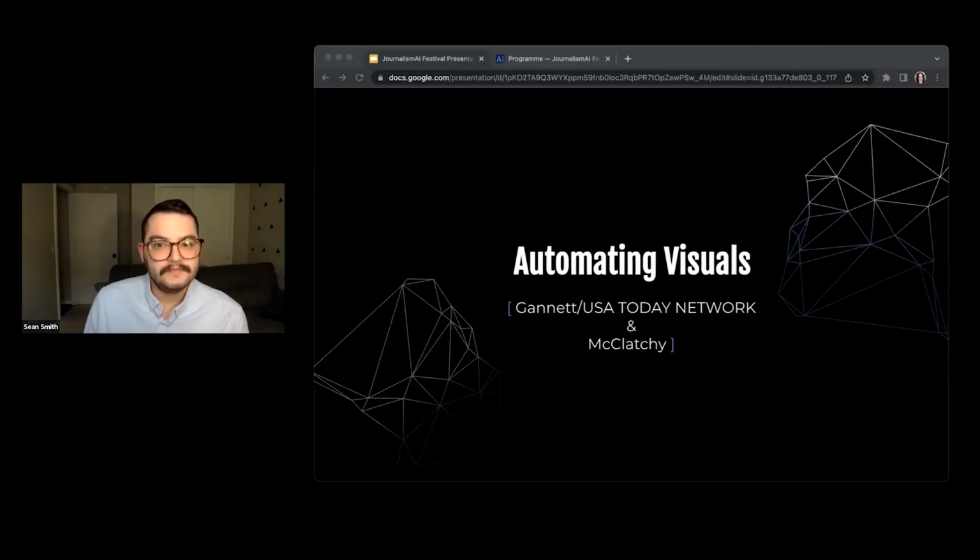So we're team automating visuals, like Lakshmi said, from Gannett and McClatchy. And just a quick introduction for the team members here on the call today with us. Theresa will go through the second half of the presentation. She is a product manager with McClatchy. We have Tyler Dukes, an investigative reporter from McClatchy, Mike Stuka, former national data solutions editor at Gannett, and myself, a product manager for Gannett.